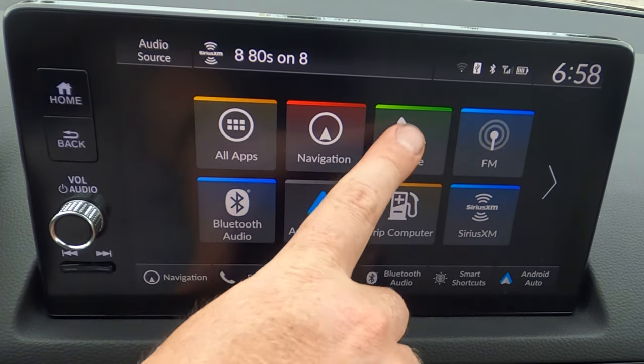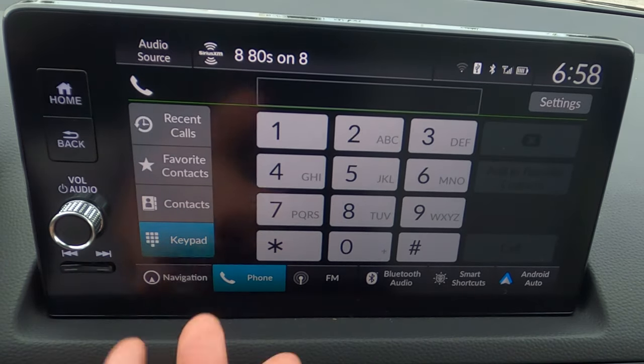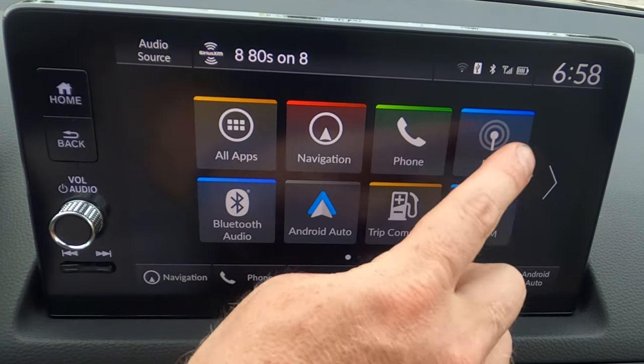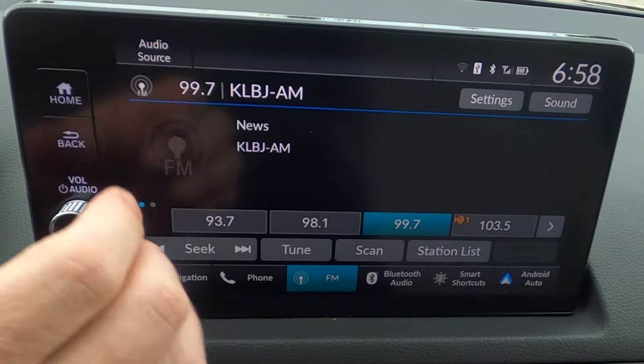Now, as far as accessing the phone, the car has Bluetooth, right? So I'd be able to access all my contacts, all of those things, my recent calls, favorite contacts, keypad, all that kind of normal things that you would expect out of a Bluetooth list. And then of course, FM and AM, I'll pop this on here real quick. You do have that, and then you do have HD stations. So I'll just point that out, right? So if you want to take advantage of those, know that you have them available to you.